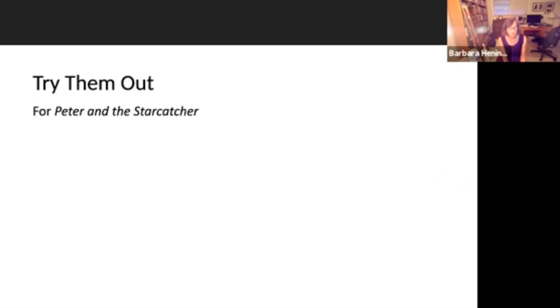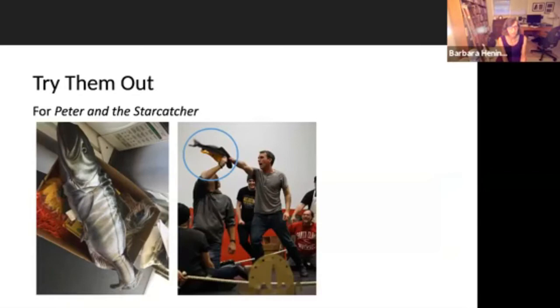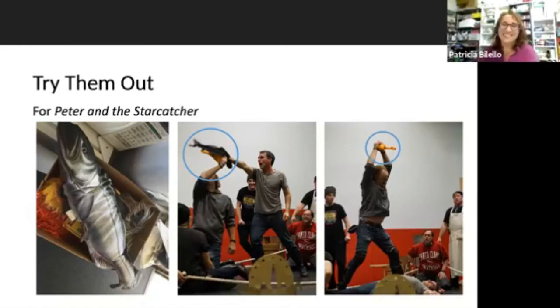So, for Peter and the Starcatcher, I forget what the images are here. Oh, yeah. I brought some random things because they had a battle and they wanted random objects to be the weapons. So, there was a fish in our props loft, which I stiffened by putting a coat hanger through it. And Brett Carlson said, yes, I want the fish. So then Michael Champlin said, if he gets the fish, I get the rubber chicken. And they had a battle between a fish and a rubber chicken. It was very effective. And when the rubber chicken comes in, Michael squeezes it and it squeaks while he's killing it.